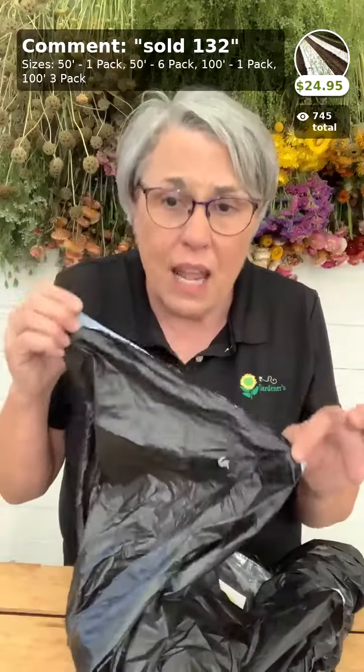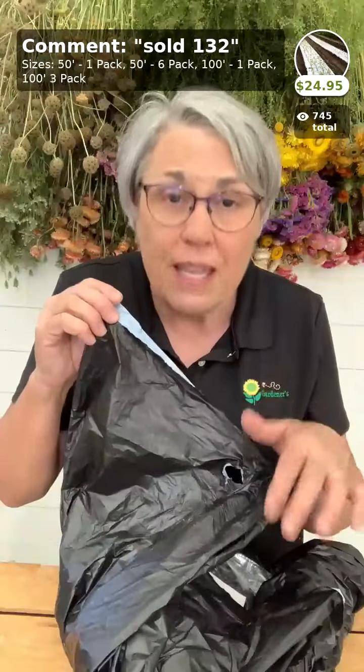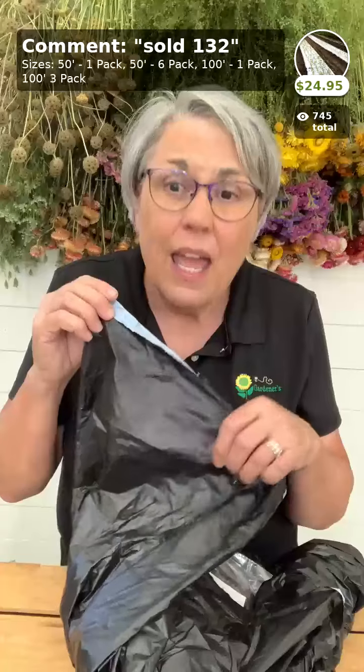It is super easy to pop a hole through. We literally use either a dandelion weeder, which we call the Bobo. What do we call it in the app? It's in there under hand weeder. That's the tool that Bobo uses to pop the hole through this. So this comes in a 48-inch wide, 50-foot long piece or 100-foot long piece. You can get one piece of 50 for $24.95 or a 6-pack of 50s for $119.95.